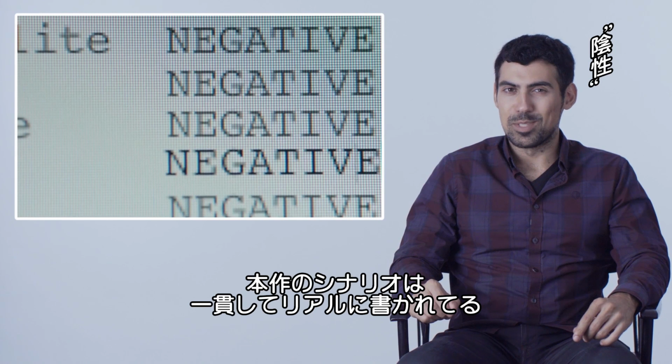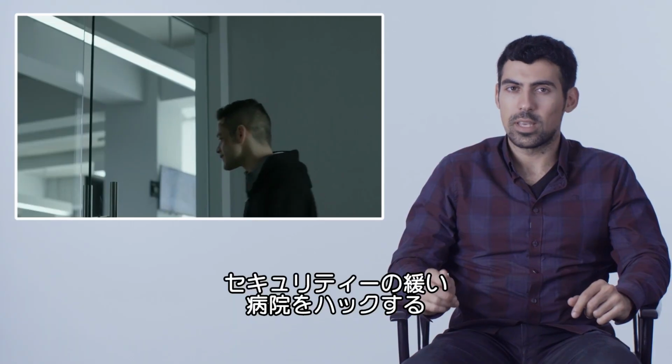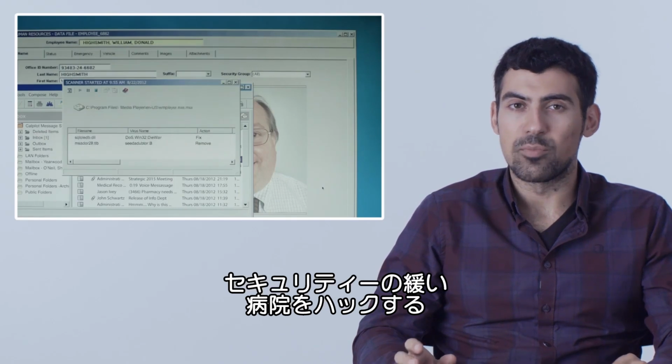Mr. Robot consistently demonstrates real hacking in pretty reasonable scenarios. In this case, he's hacking into a hospital because they have pretty lax security.